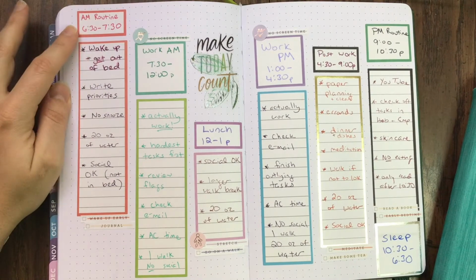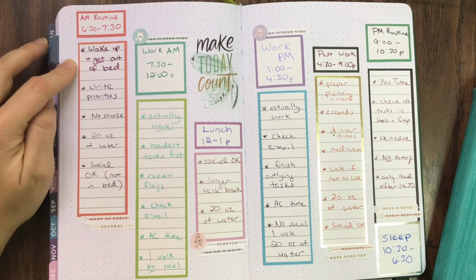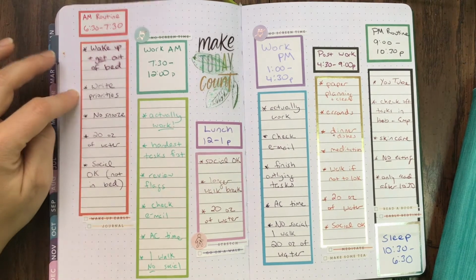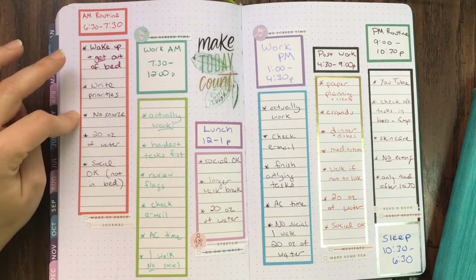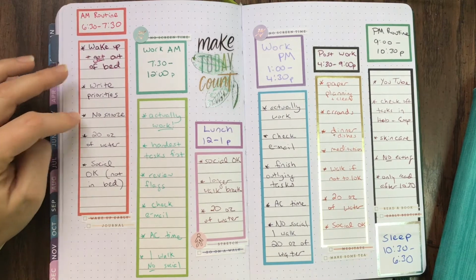So my first block is from 6:30 to 7:30. I want to wake up and actually get out of bed, so not just look at my phone in bed for 15, 20 minutes. I want to write my priorities down, figure out what the most important things are for the day. I do not want to hit snooze. This is very hard because it's something that I do a lot, but don't hit snooze.